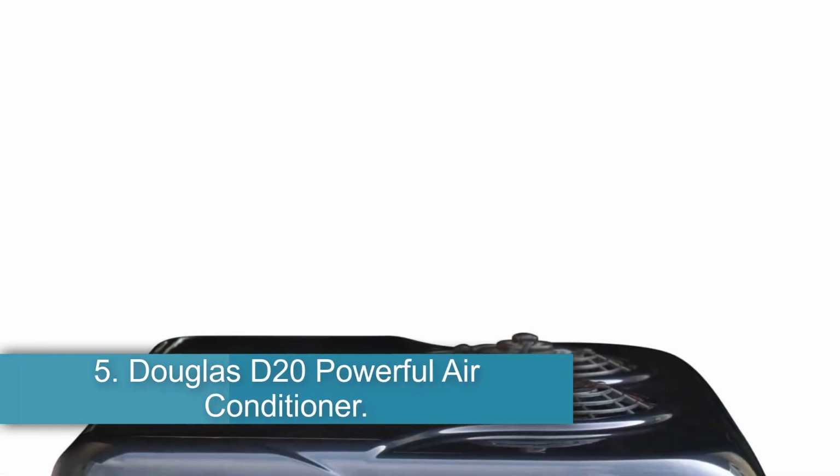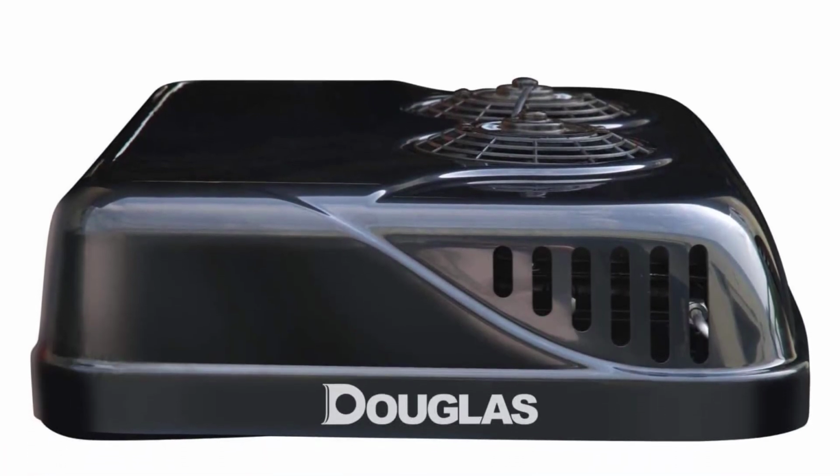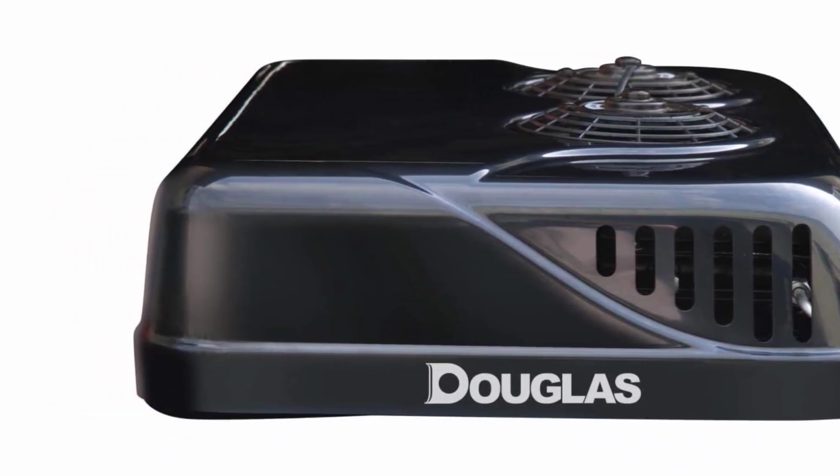Number 5. Douglas D20 Powerful Air Conditioner. The Douglas D20 is an excellent choice for an air conditioner if you're looking for one that's easy to install and doesn't require any complex procedures.